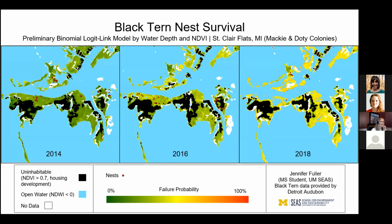So she worked on this nest survival model that used water depth and NDVI from various sensors. This is just showing where the nests were, in red, in these 3 years, and the failure probability based on NDVI and water depth. You can see it's getting less and less, and the nests are getting less and less through the years.